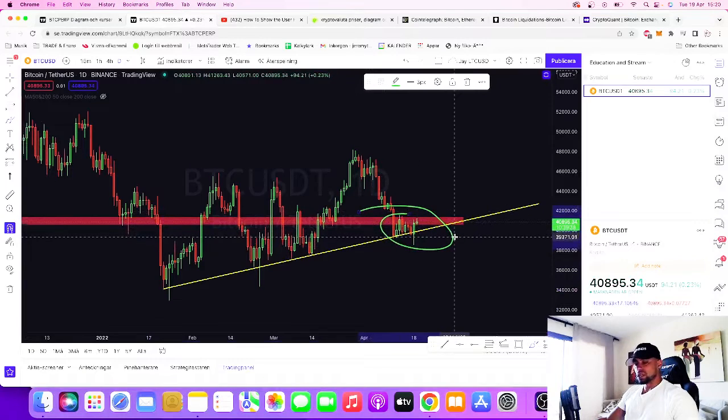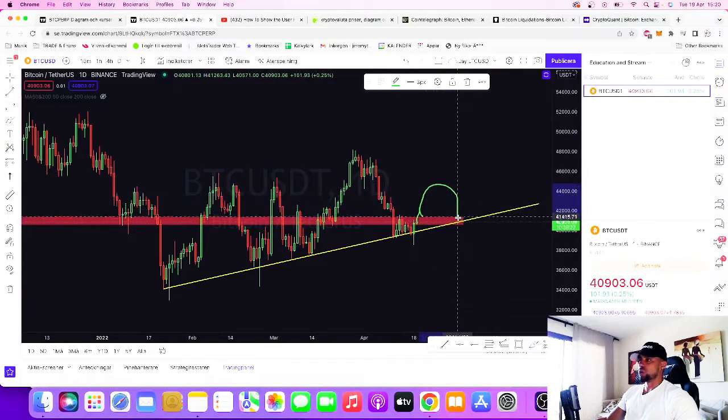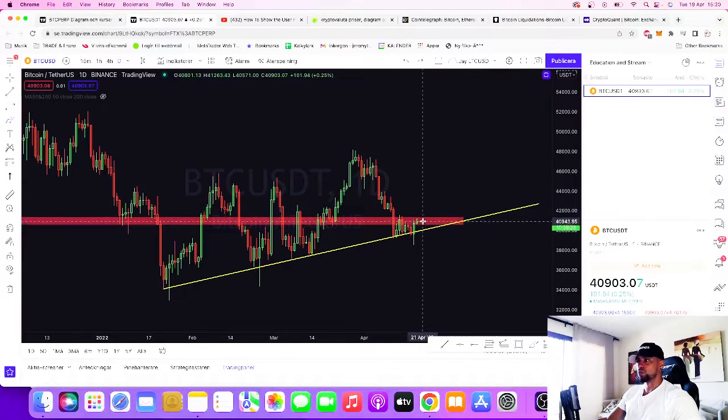I want to see where the market goes now from here on. I want to see the market break through, do a micro or big wavy retest of the support or of the resistance, and flip it as support. When I see that, I'm going in on a margin trade. I'm going in on a margin trade, not only on Bitcoin, but probably on Ethereum also.